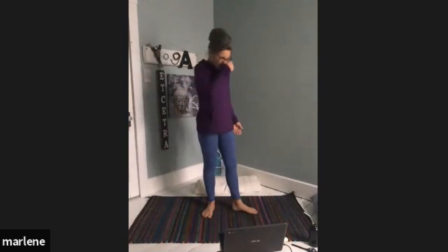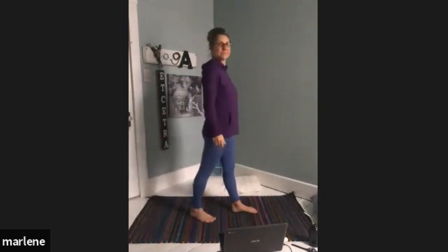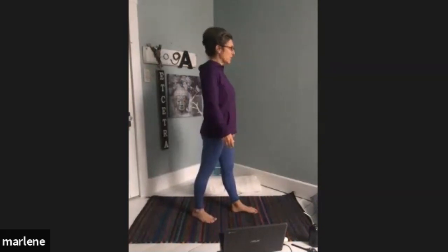Okay, and then we're gonna do the other side. Okay, so left leg is forward this time, and the right leg is back. And again, adjust your stance. Make sure you have equal weight between both feet. And then bring your arms to wherever you feel like you want to bring your arms.